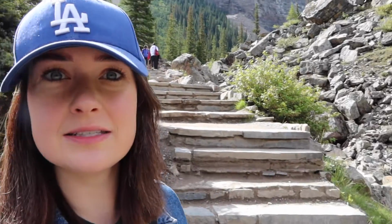From all of the vlogs that we saw, when people said they climbed the rock pile, I thought they had literally climbed up a scraggly rock pile, but it's like steps the whole way up the back, so yeah, it's a very, very, very easy climb. No scrambling required.